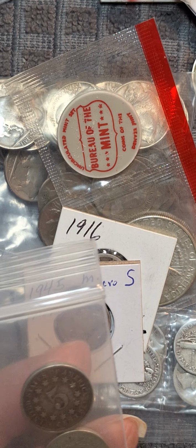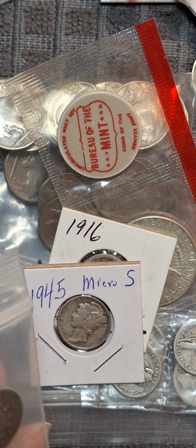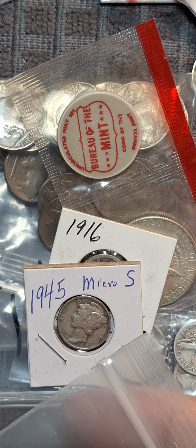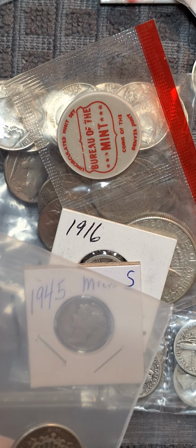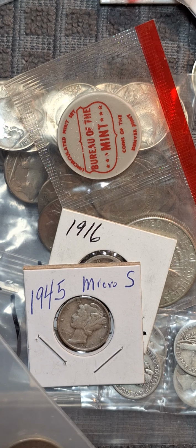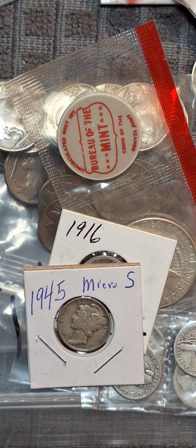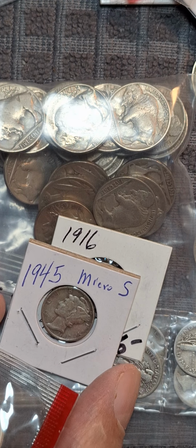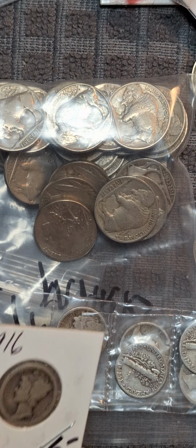These are nickels. I'm going to turn them over and see if we can get... Well, probably should have them out. That's an 87, 80. Anyway, not going to get them out. That's too much work. 45S Micro, 1916.